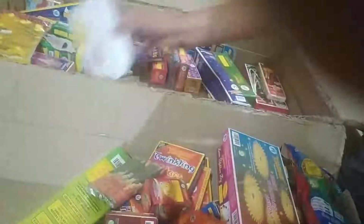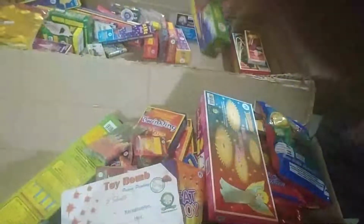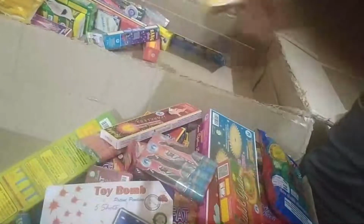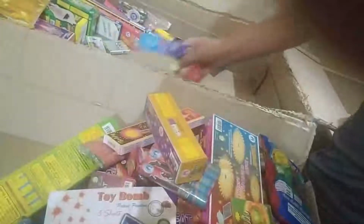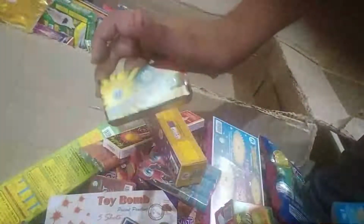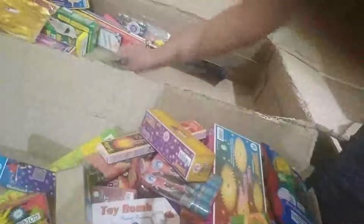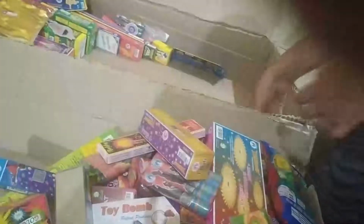This is chat. I've never tried this, but I'm gonna try it this year. This is toy bomb. I love this. And what's this? Shooting star. This is an aerial. And what's this? Meteor. So flower pot, sparklers again. I think I missed that out before. This is another Hitler and red and green Jameen Chakras. The 7 shots. I love the 7 shots. So what's this? That's color flash and the Rang Goli atom bomb. That's the Kurvi Patasu.